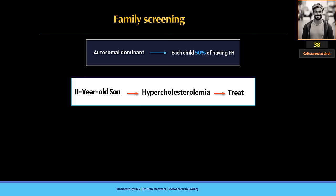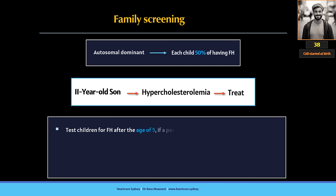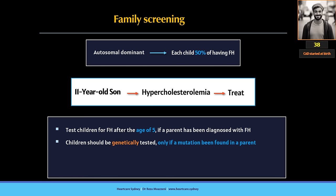Here are a few points about screening in children. Children of patients with confirmed FH should be tested for hypercholesterolemia as early as age 5. Genetic testing in children is recommended only if one of the parents has genetically confirmed familial hypercholesterolemia. An LDL cholesterol level of more than 5 millimoles per liter, 195 milligrams per deciliter, in a child with an affected parent is considered a definite FH diagnosis. Remember that 2 separate samples are required for confirmation.